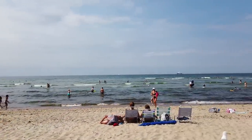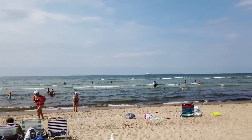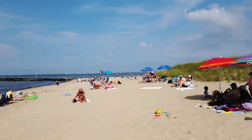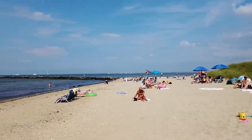This water is like really shallow. Like you can see people are walking way out there. There's the actual jetty. It's not just a clever name. It goes out there a ways.